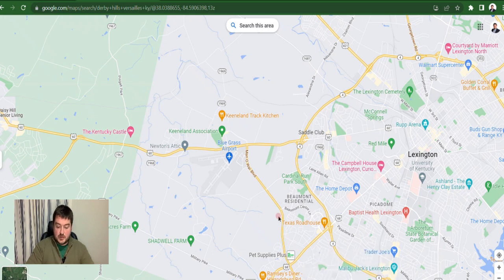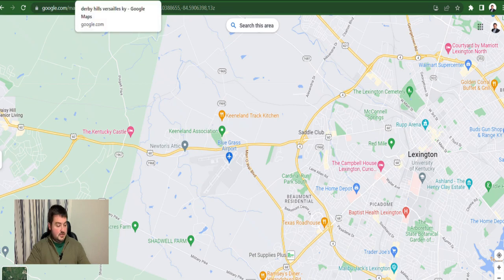So that's enough for talking about the geography. Let's hop in the car and let's show you what Versailles looks like, or I should say what Derby Hills looks like.